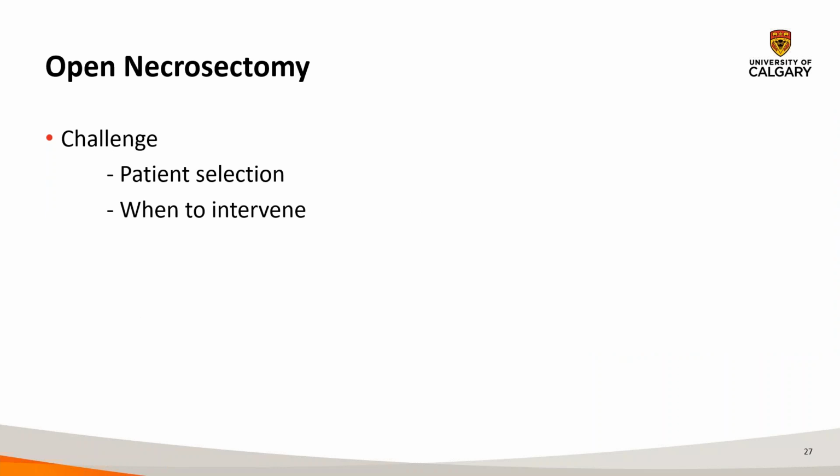So the challenge, again, is the patient selection. Like I said, if it's very extensive, extending into multi-fields or going down both the paracolic gutters, maybe those patients are the better candidates for doing this. And again, the question, like for everything, is when do you intervene and commit somebody to an open debridement compared to all the rest of the steps that you're going to undergo with a step-up approach?